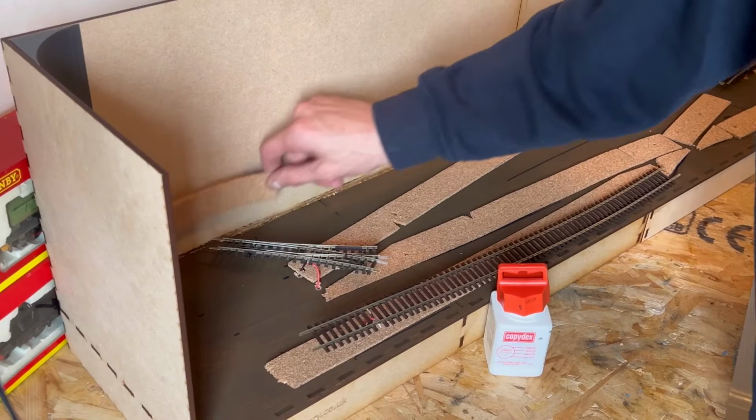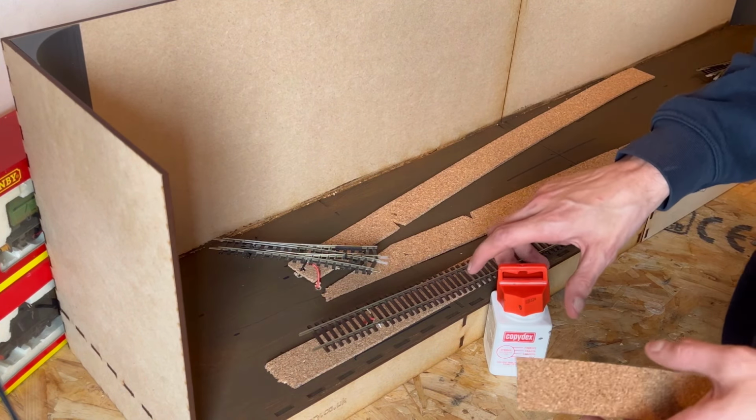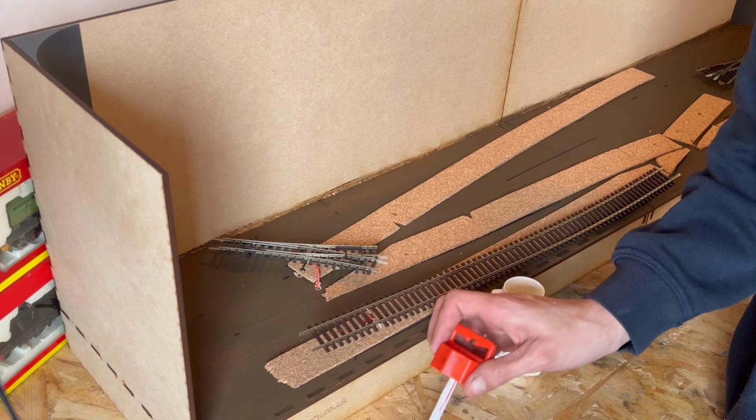Well, we're going to need this. And that's all we need for today. Well, one thing I do know for sure, I've definitely done this in the wrong order. I've obviously just had to unwire everything to allow me to lift the track.